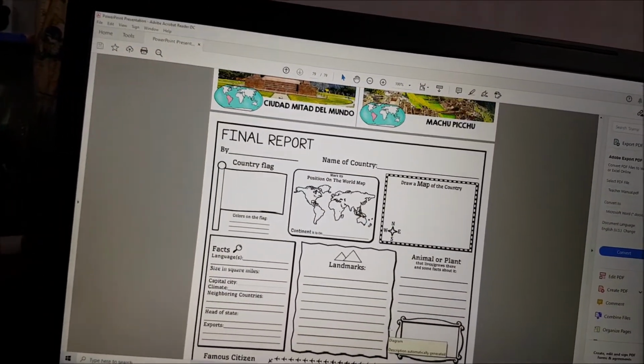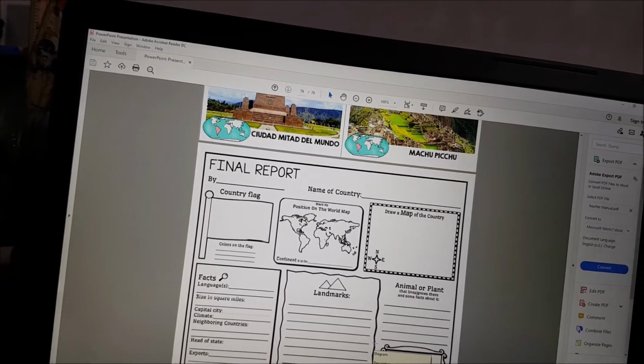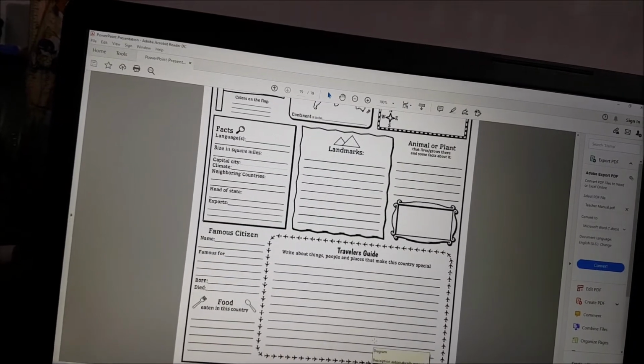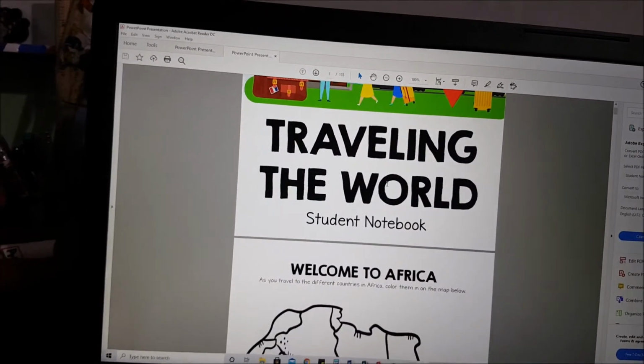And then here is your final report page. So we've got flags, drum map, position, landmarks, animal, plant, and so on and so on. So that's everything that's in your teacher guide. Okay, so let's have a quick look in the student notebook.